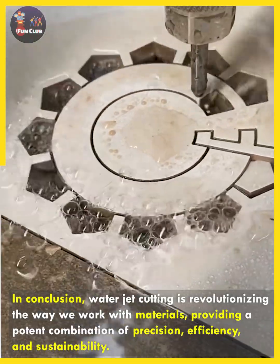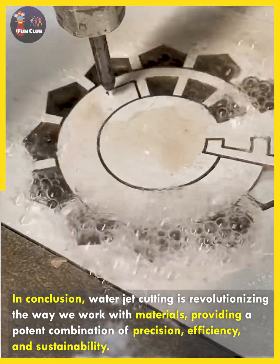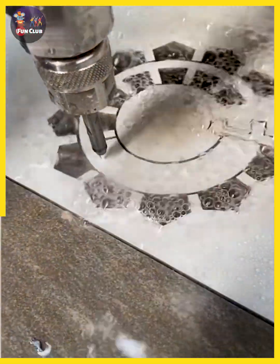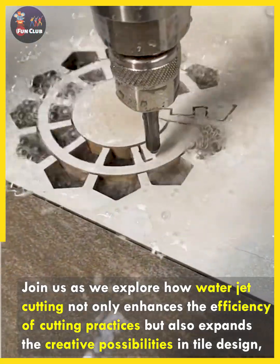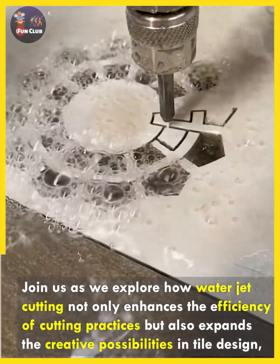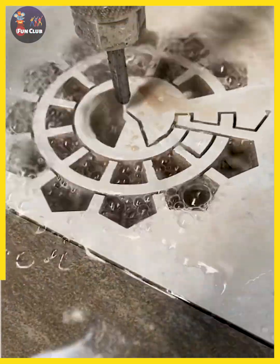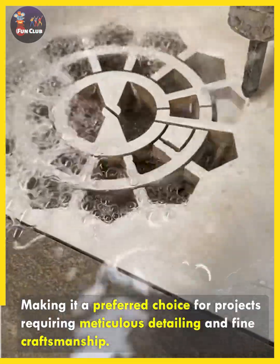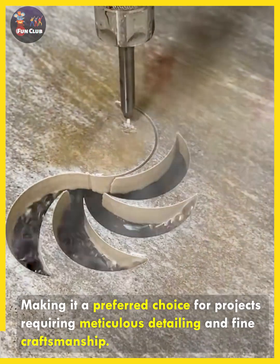In conclusion, water jet cutting is revolutionizing the way we work with materials, providing a potent combination of precision, efficiency, and sustainability. Join us as we explore how water jet cutting not only enhances the efficiency of cutting practices but also expands the creative possibilities in tile design, making it a preferred choice for projects requiring meticulous detailing and fine craftsmanship.